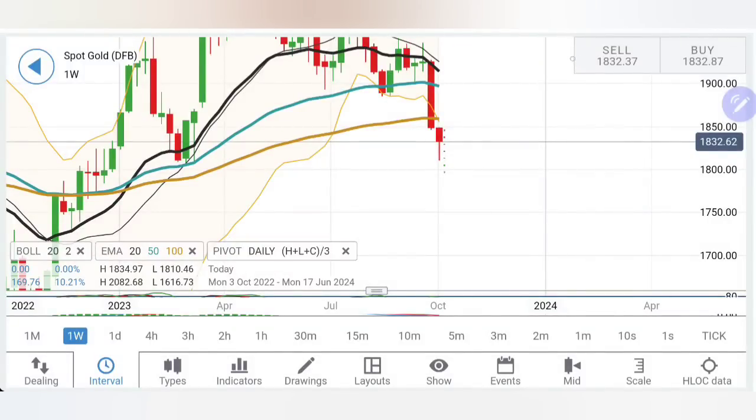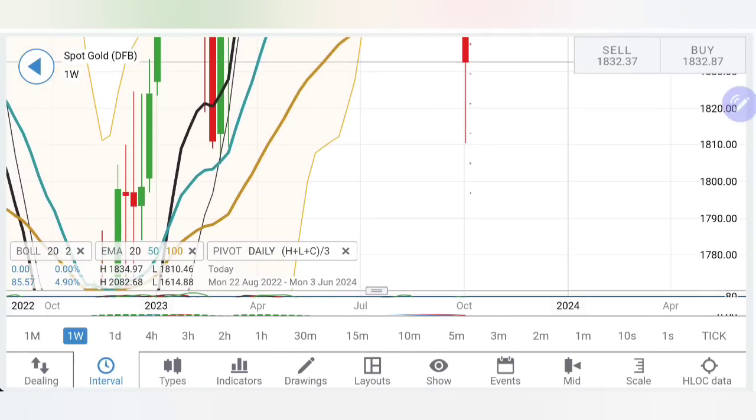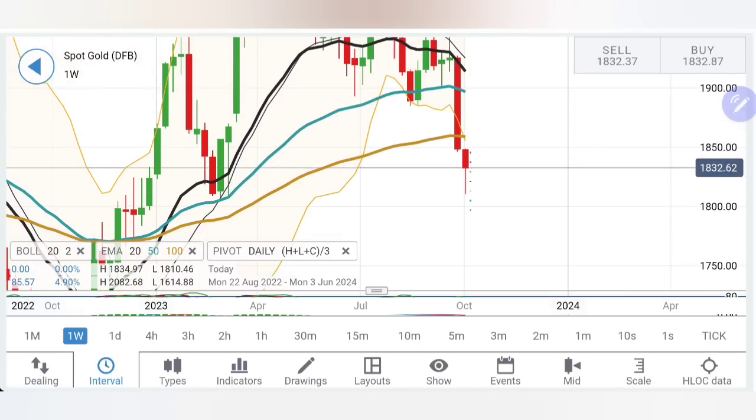Gold last week traded bearish and has achieved 1810 levels. If you recall, we have discussed why these levels are important. Let me show you in detail here. See, 1810, 1810, precisely achieving the levels. It has seen a good recovery and closed the week at 1832.